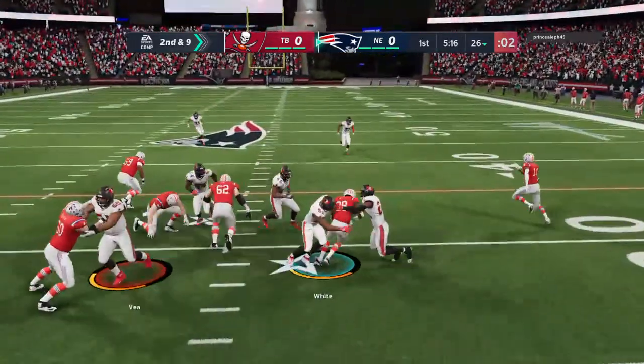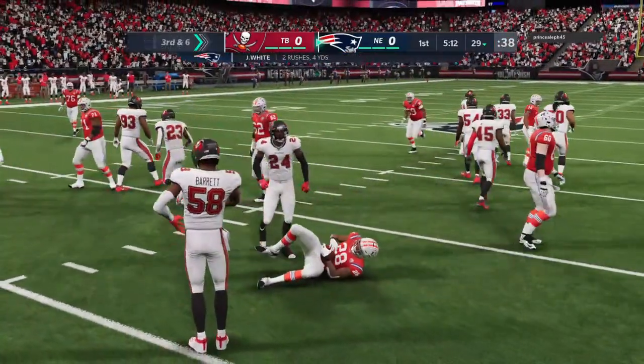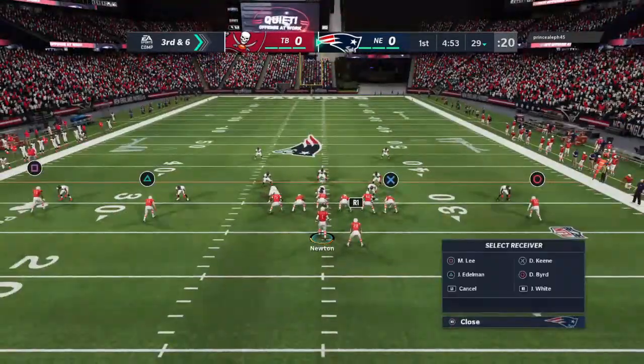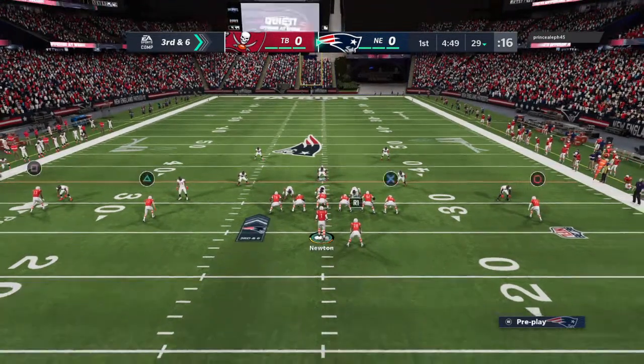Going on the ground, it's White. He takes this for 3 to the 29. James White, the ball carrier, is tackled at the 29-yard line. This defense looking for an early stop. This is 3rd down and 6.